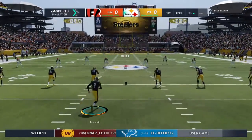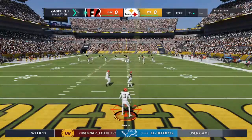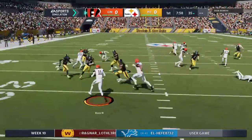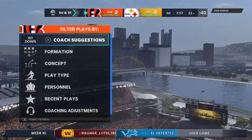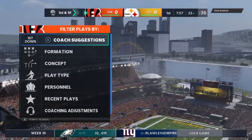The shadow's starting to get a bit longer. Week 10 of the NFL season is here, and we're underway on EA Sports. Fielded a couple yards into the end zone. And he's up past the 20 to the 22-yard line. Over first and 10 at their own 22-yard line.